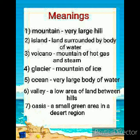Third one, volcano. Volcano is erimalai. Mountain of hot gas and steam. Mountain of hot gas and steam. Fourth one, glacier. Glacier is panimalai. Mountain of ice.